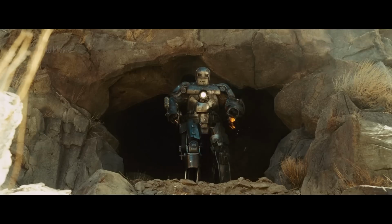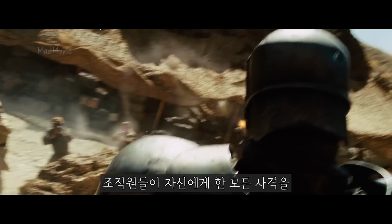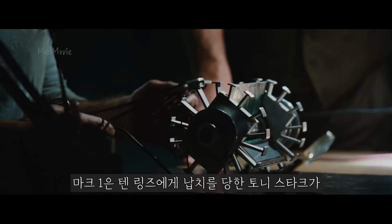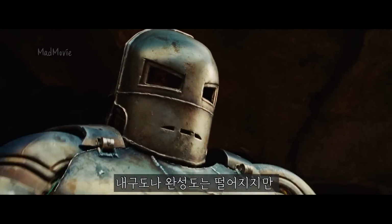"My turn." 이 내 차례라고 하는 대사는 토니 스타크가 텐링즈의 기지를 탈출하던 도중 조직원들이 자신에게 한 모든 사격을 전부 튕겨내고 말한 장면에서 나왔죠. 마크 1은 텐링즈에게 납치를 당한 토니 스타크가 갇혀있던 도중 가장 처음 발명한 아이언맨 슈트로 내구도나 완성도는 떨어지지만 화염 방사기를 이용해서 테러리스트들을 손쉽게 제압하는 모습을 보여줍니다.